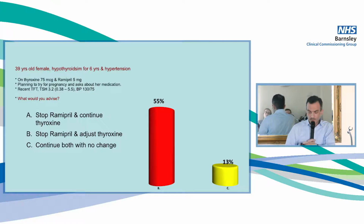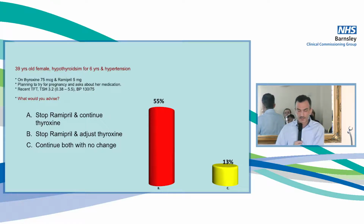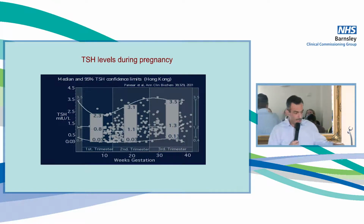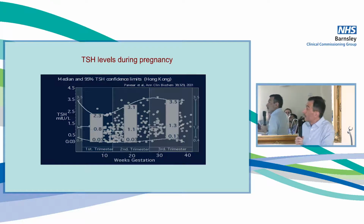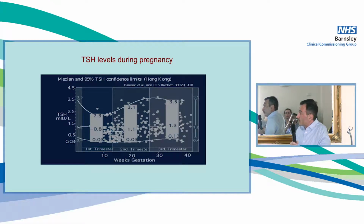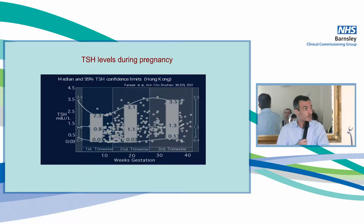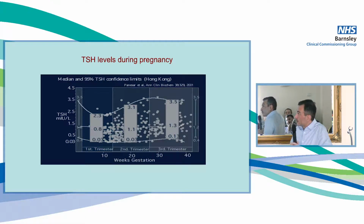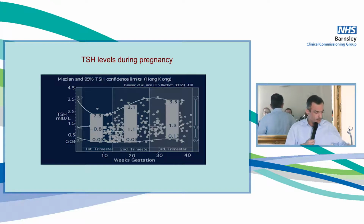I'll show you the next slide, just to show where these figures come from. This is a study in normal, healthy pregnant ladies, not ladies with thyroid problems, and we can see that most pregnant ladies have a TSH of less than 2.5 in the first trimester, and that's why we use that cutoff. In the second and third trimester, most ladies have a TSH of less than 3, and that's why we use that cutoff. So it's really based on the healthy population.